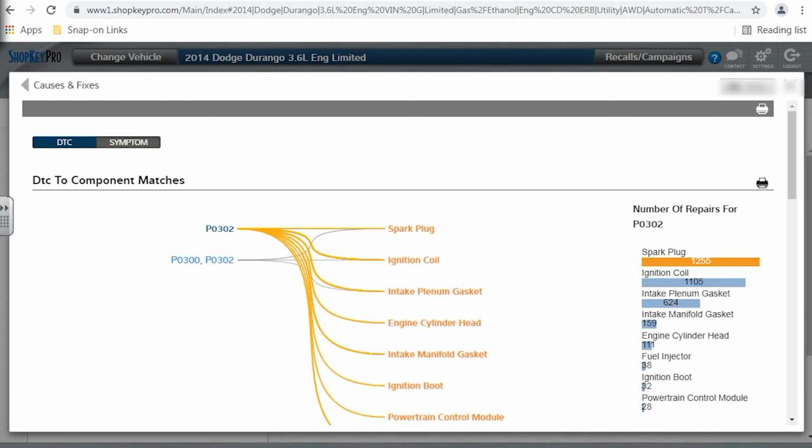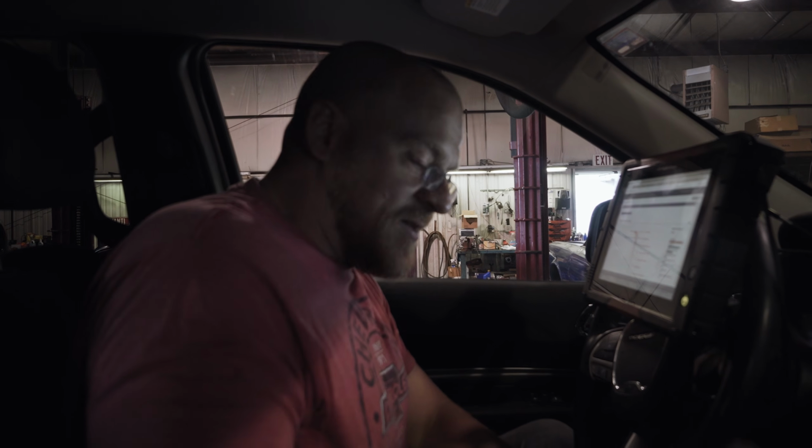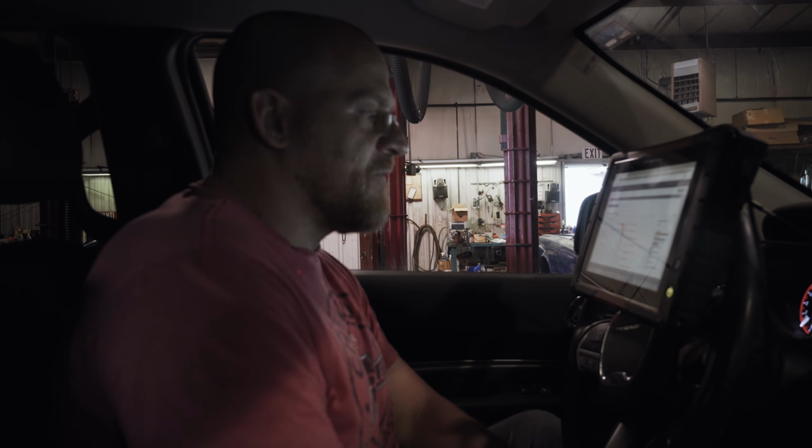If it was a plenum gasket, we would have positive trim numbers. We might not have positive trim numbers. This is a MAP engine. We'll have to keep that in mind, the plenum gasket. But it's like not doing it. It was worse when I first started it.